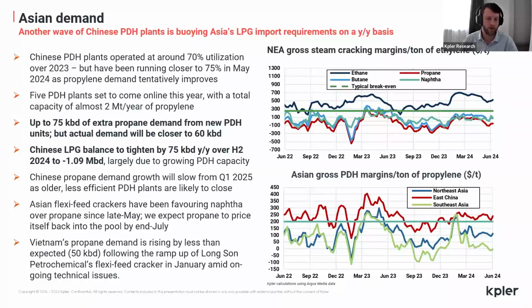A number of the plants that were originally built in 2014 are using an older technology, with less efficient conversion rates because they're not using the latest catalysts, and the capacity themselves is smaller. So I actually think we're going to start seeing some rationalization in the Chinese PDH industry, if not by the end of this year, then by early next year. So even though we are going to see a lot of growth from the petrochemical sector in China, I think it's going to be hindered by the fact we're also going to start to see some rationalizations.